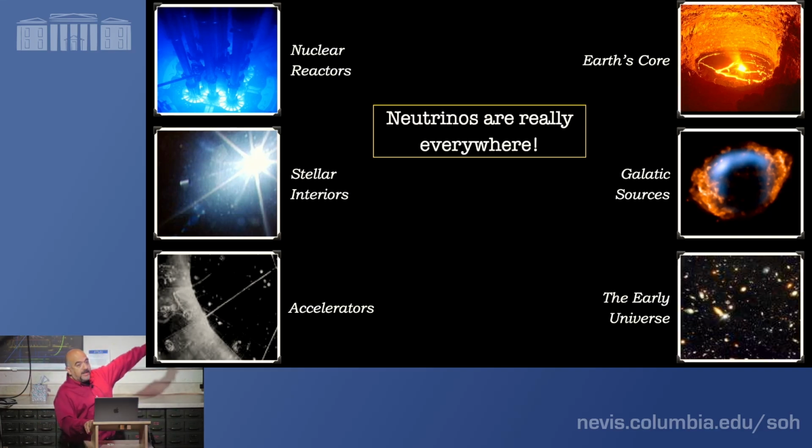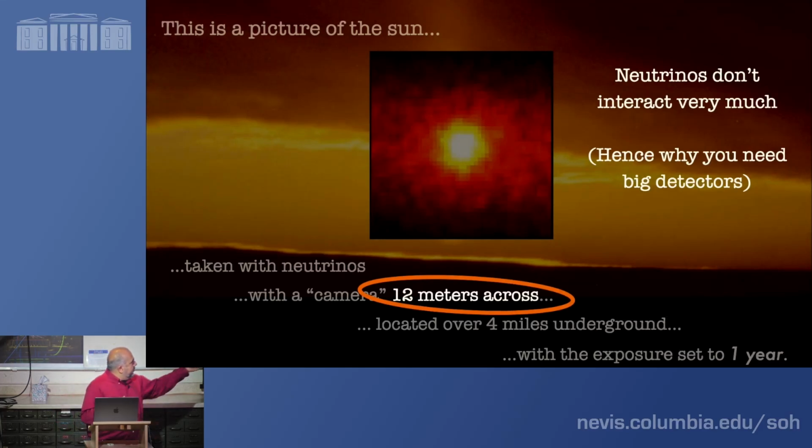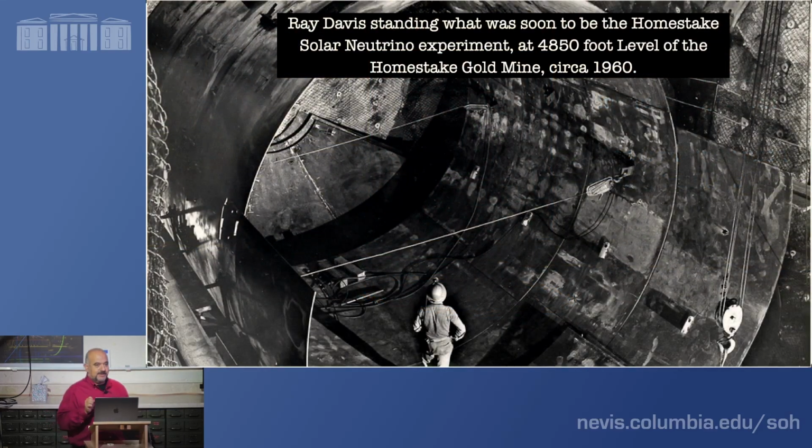Okay, but the sun, it's really close. It produces a lot of neutrinos, so it's very bright as a neutrino source. Now, the other thing about this picture is that it was taken with this camera, I say camera in quotes, 12 meters across. Neutrino physicists like to build very big things. So I love this picture. This is a picture of Ray Davis. He was actually a chemist who conjured an experiment called the Homestake experiment.